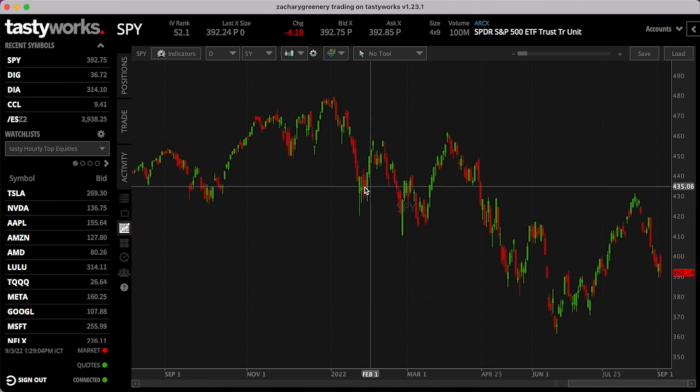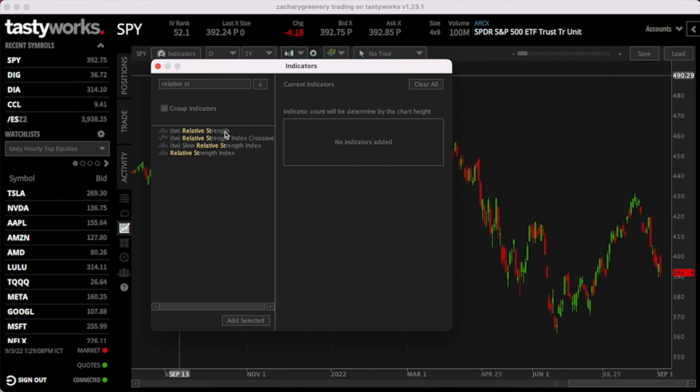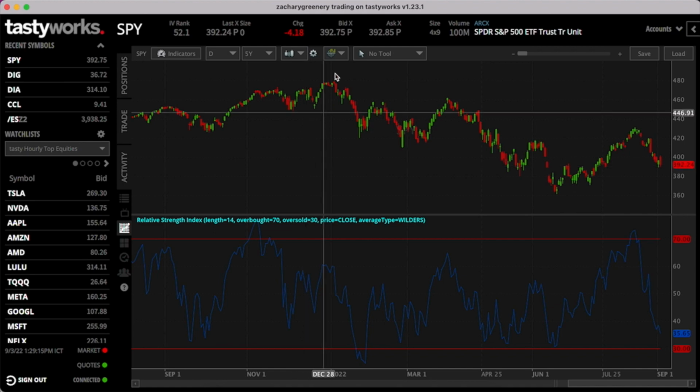One of the other issues with Tastyworks is their charting kind of sucks. It's okay if you just want to see where every stock is trading relative to where it recently traded, but if you want to do advanced charting and use a lot of indicators or technical patterns, Tastyworks is terrible for that. So if you want to do that in platform, TD Ameritrade has better charting.